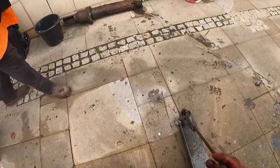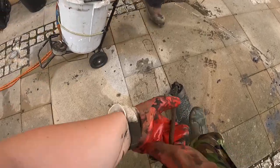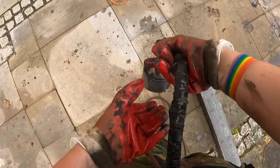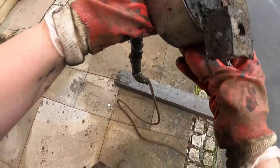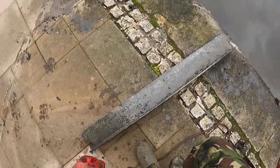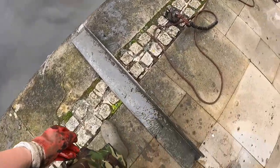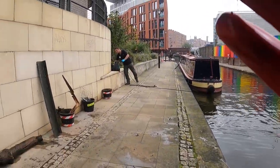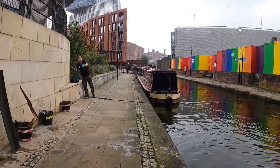You just got to try and flick that magnet off. Oh, I know. There we go. Nice and easy. Nice steel beam. Really heavy, that. At the Pride Wall with Rob from Dippers and Scrappers.